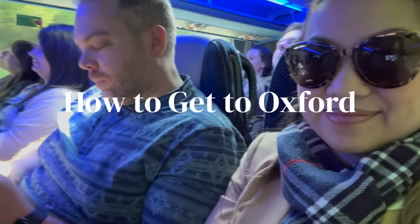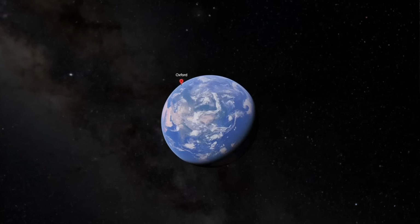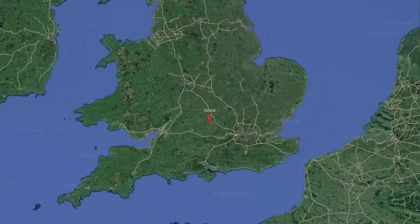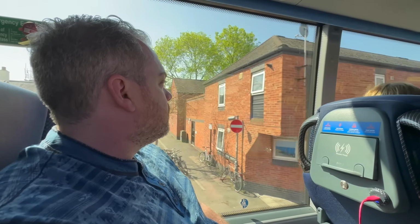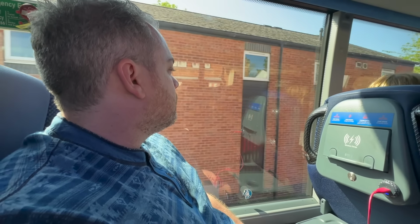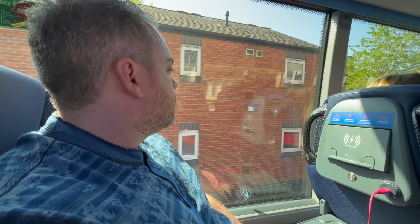But first, how do you get there? Oxford is located about 60 miles northwest of London. If you have a car, you can make the drive in about an hour and a half, give or take, depending on traffic. But if you don't have a car, there are a couple of easy ways to get there from London.